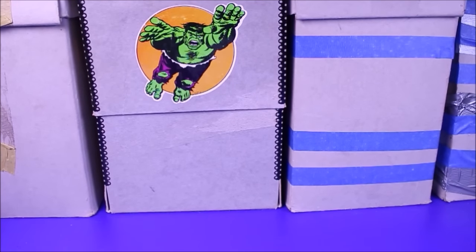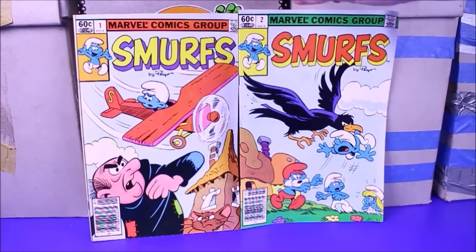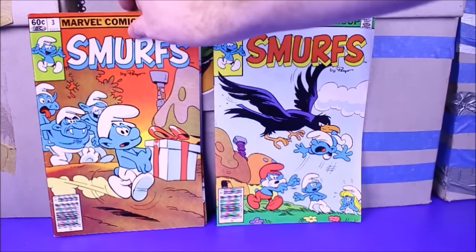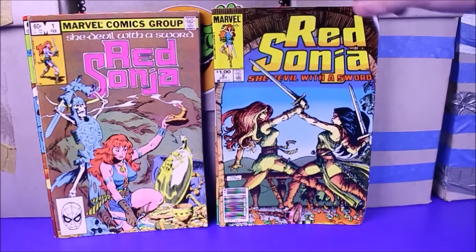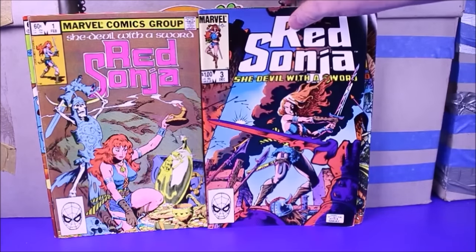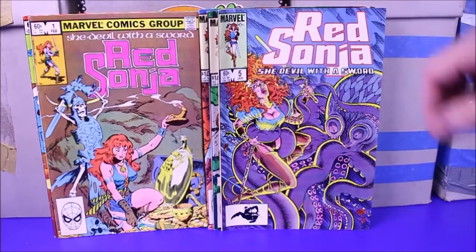Okay, let's see what's in this next box. All right, we got Smurfs, number one, number two. I like the Smurfs. Number three. We got Red Sonja, number one, number two. I think that's two different series. Yeah, that's regular Red Sonja. This is She-Devil with a sword. Number three, number four, number five.